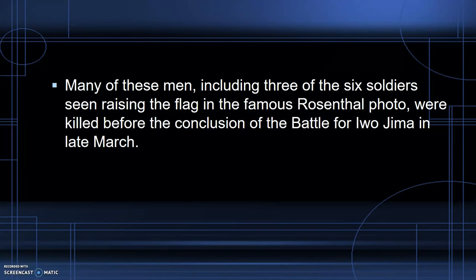So that is just a quick down and dirty of the background of the flag raising in particular at Iwo Jima. It was a much bigger battle with a lot more content to cover, but for the 5-minute lesson that we're working on right now, the best thing that we can do is just focus on the flag raising itself.